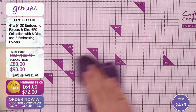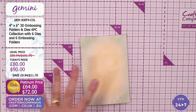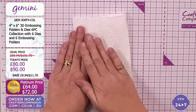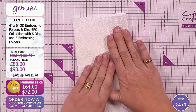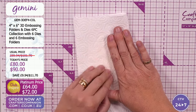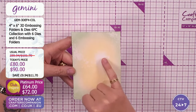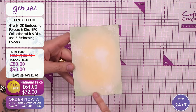So again, I'm just going to clear up the excess. Once you're happy with the movement on there, take your piece of kitchen paper or whatever you've got handy and just blot. This soaks up any excess water and it will pull out the colour from where the water's had chance to work. So when we remove this, you can see how you get that speckled kind of effect. I've got quite a big patch of it there, but we're going to cut a piece out of the middle, so I'm not too worried about that.